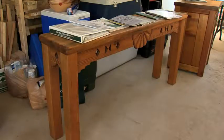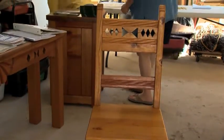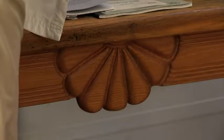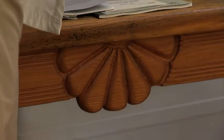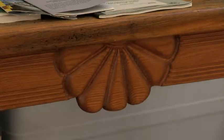And we make tables and Spanish colonial style furniture, bed sets, dining room sets, living room furniture, such as sofa tables and end tables and things of that sort.